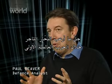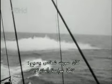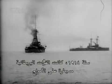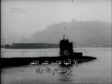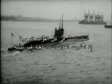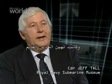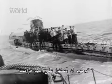There could have been nothing more frightening to a merchant seaman in the First World War than somebody shouting U-boat. 274 U-boats sank 12.8 million tons of shipping. In 1914, Britannia ruled the waves. Her fleet patrolled the world, and although Britain had built a number of submarines, they were largely regarded with distaste. There was a lot of suspicion around in all navies, skepticism, the sense they were ungentlemanly weapons. And it did offend the old guard. Admiral Sir Arthur Wilson said that all submariners in war should be hanged as pirates.